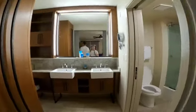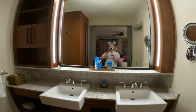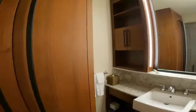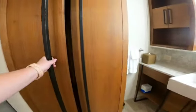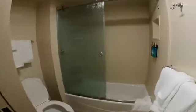To our bathroom. We have two sinks. Some storage over there, and this big closet over here. That is a really big closet. Very tall closet. Then we have the bathroom over here. Shower, tub, all the necessities.